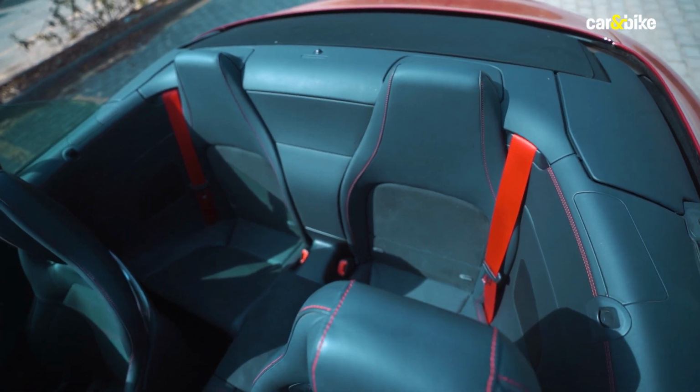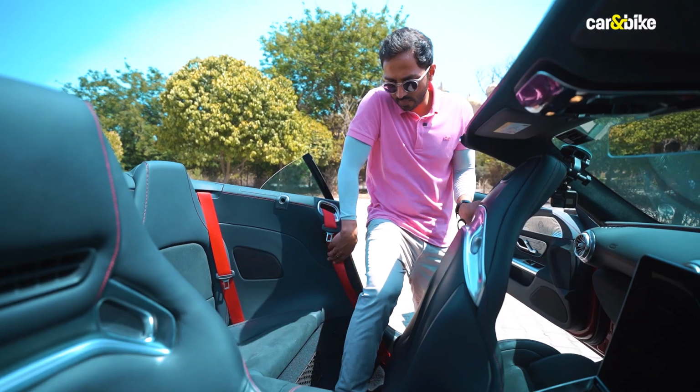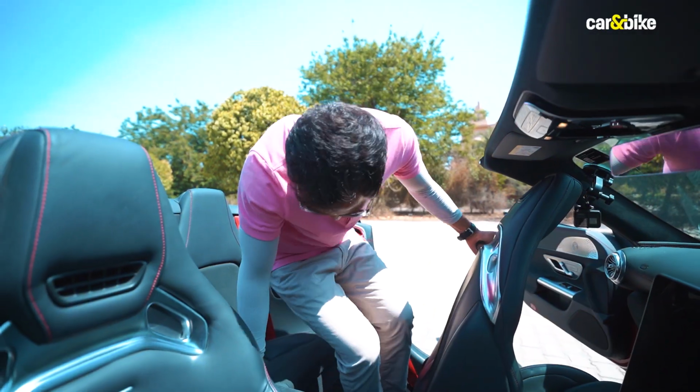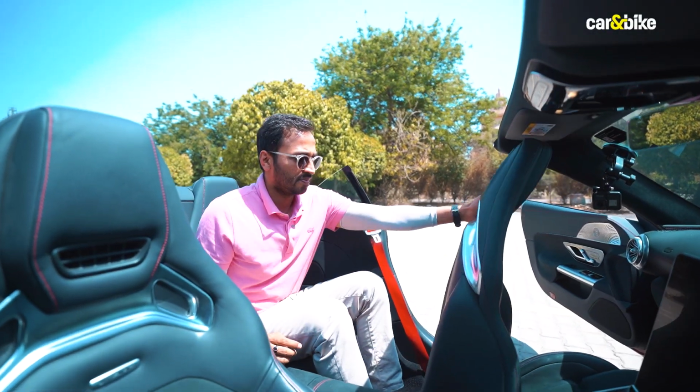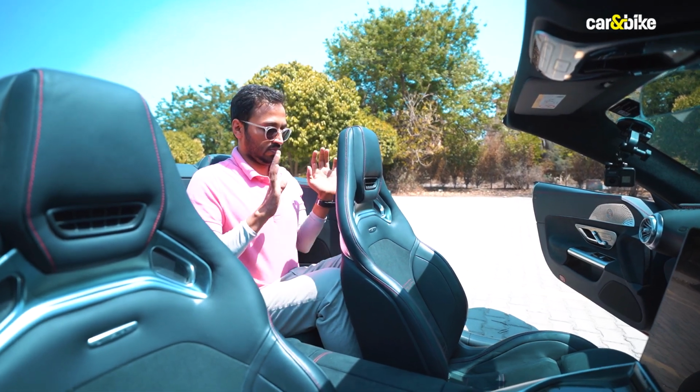How easy is it to access? I'll show you. Entering the rear is much easier with the roof down, and as you can see, the seats are quite upright and there's almost no leg room. Perhaps it's best for those annoying friends that self-invite themselves to a ride.